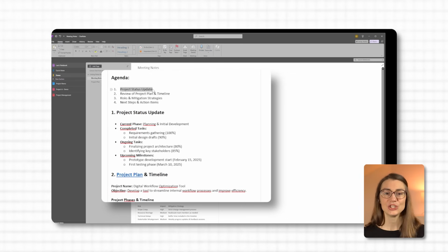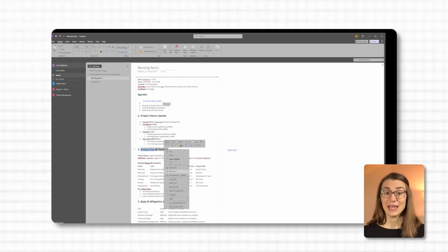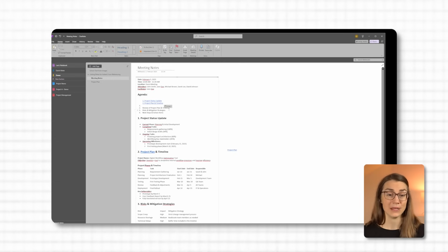This way, I can jump to any section of my notes instantly without endless scrolling. It keeps everything clear and helps me stay focused during meetings or while reviewing my notes later. And this feature makes OneNote feel super intuitive. Everything is organized, connected, and easy to navigate. Once you start using it, you'll see how much smoother your workflow becomes.